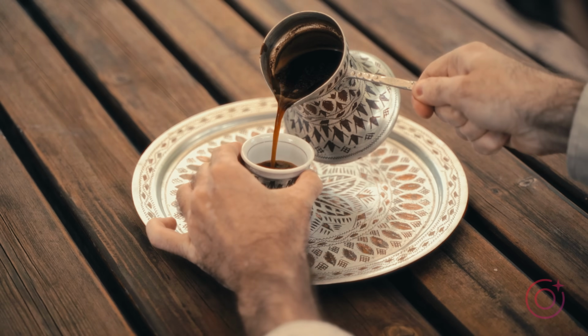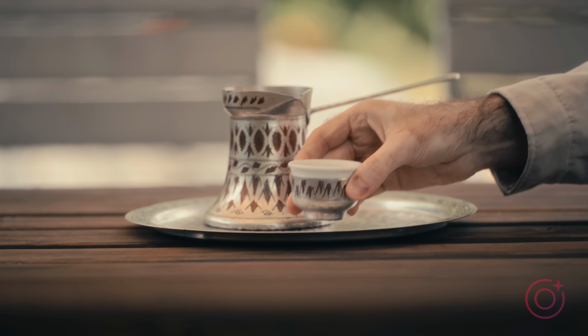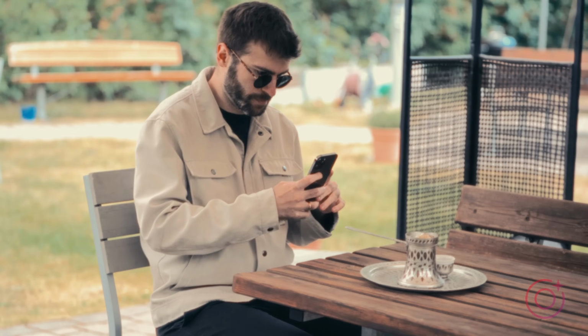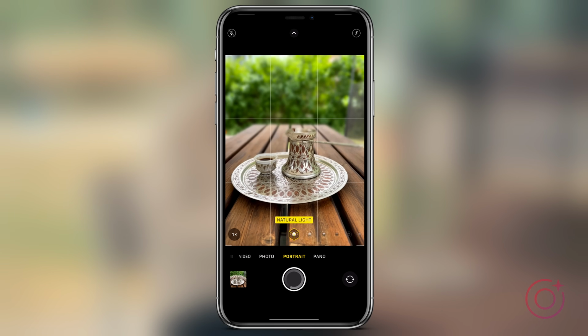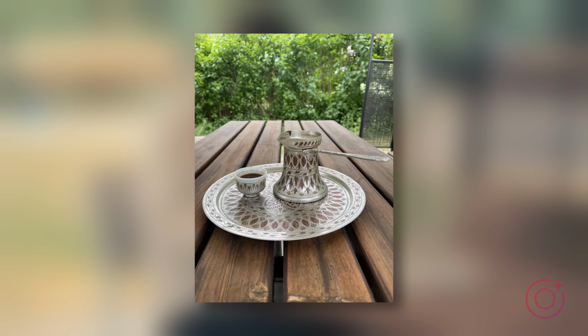What I've chosen to take a picture of is an everyday situation where basically you just sit in a cafe or a restaurant taking a picture of your food or coffee. I activate portrait mode by simply choosing portrait mode from the camera app. I frame the shot and I click the shutter. That's it. We ended up with a pretty decent looking picture with a blurry background, right? Now let's get really cinematic. See, you might have heard of portrait mode in the past and you've probably used it.